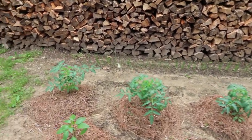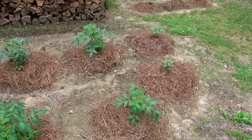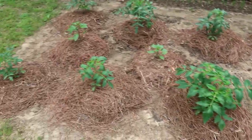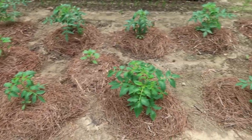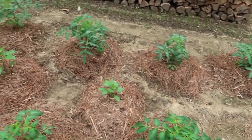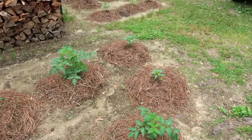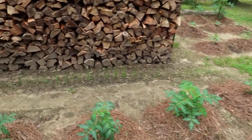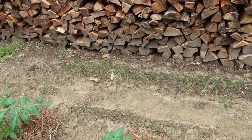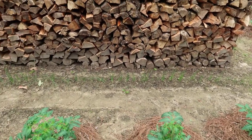But this is what my tomatoes are looking like right here, these ones by my firewood. They're looking pretty good. Fixing to have to stake them. You know, I went in between here and planted some banana pepper. And I don't know if I ever showed y'all, I got a row of onions back here, a bunch of onions. It looked like they're doing better now.